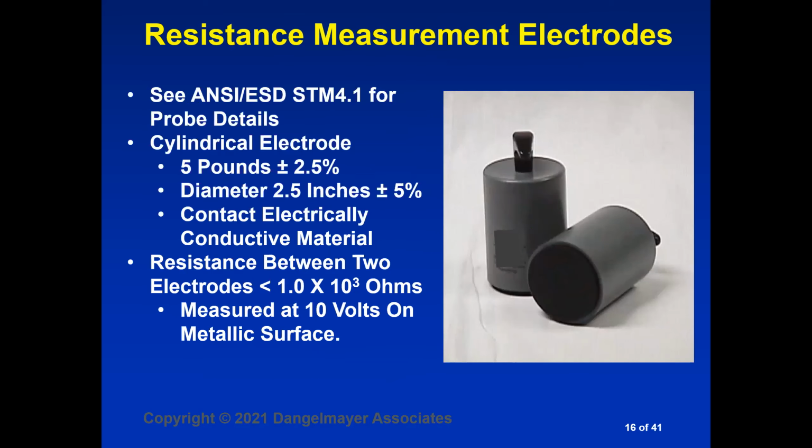They're nominally 5 pounds or 2-point-something kilograms, and the diameter is 2.5 inches. There's an electrically conductive rubber on the bottom. Generally, when we measure the resistance between the 2 electrodes, we put them on a metallic surface, and the measurement should usually come in under 10 to the 3rd ohms.